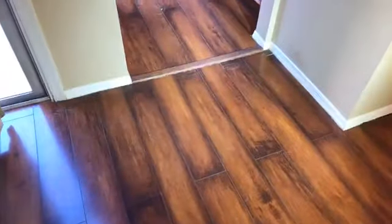Oh, okay. If we also look where we join the kitchen to the living room, if you look close enough, you can see there's almost 1/2 inch, 3/8 of an inch height difference between the floor in the kitchen and the floor in the living room.